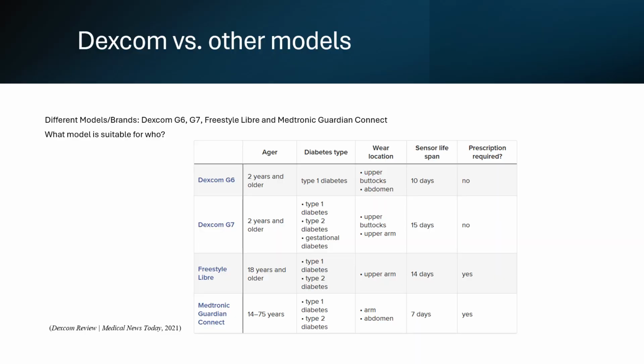Note that there are other models other than the Dexcom monitor for glycemic control. There's a Dexcom G6 and a Dexcom G7. Both are good for ages 2 years and older. Where the Dexcom G6 is for type 1 diabetics, the Dexcom G7 is for both type 1 and type 2 diabetics, as well as gestational diabetics. Both can be worn in the upper buttocks, but only the Dexcom G6 can be worn in the abdomen, where the Dexcom G7 can be worn on the upper arm. The sensor lifespan for the two ranges between 10 to 15 days, and there's no prescription required for these.